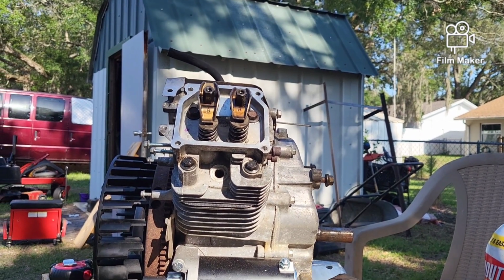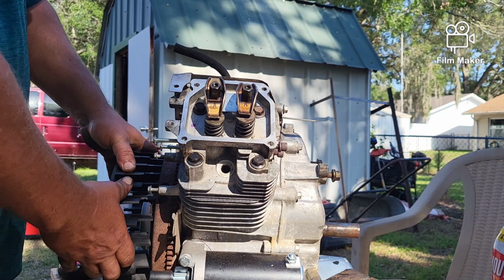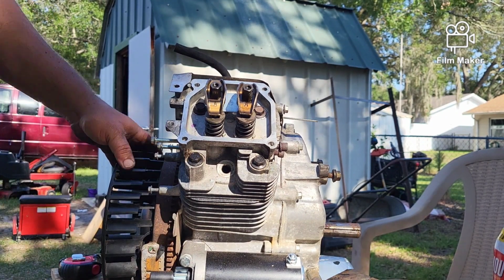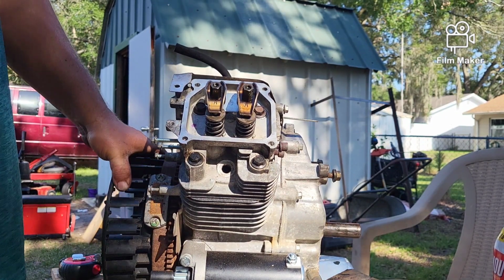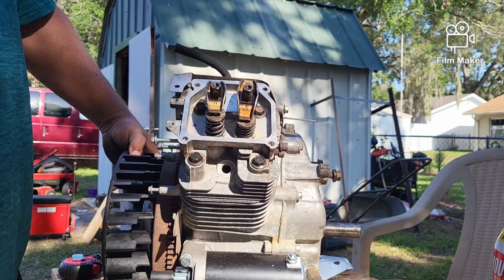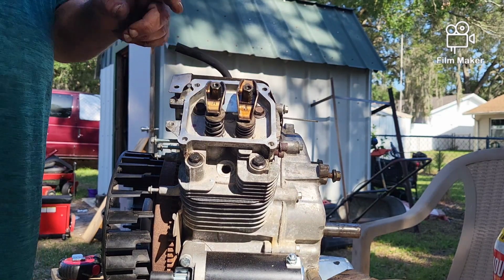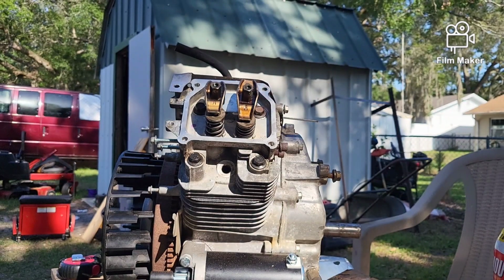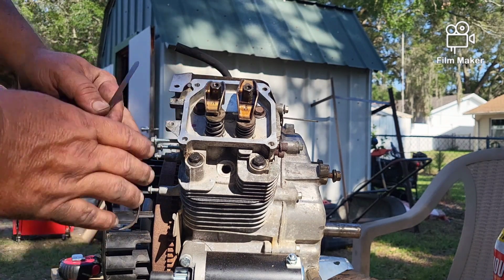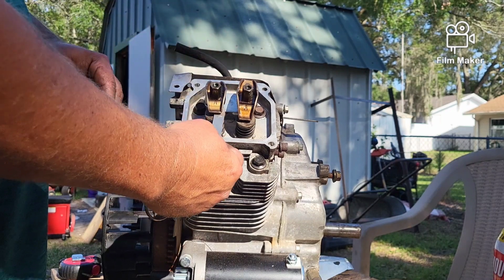Because I had the heads off, I have to check my valves, so I don't worry about top dead center. I spin the valves until one is down. If it's in the down position, then there's no pressure on this one. And in this particular one, our valves are supposed to be, this is our intake, and it's supposed to be at 7 thousandths, and it's way loose.